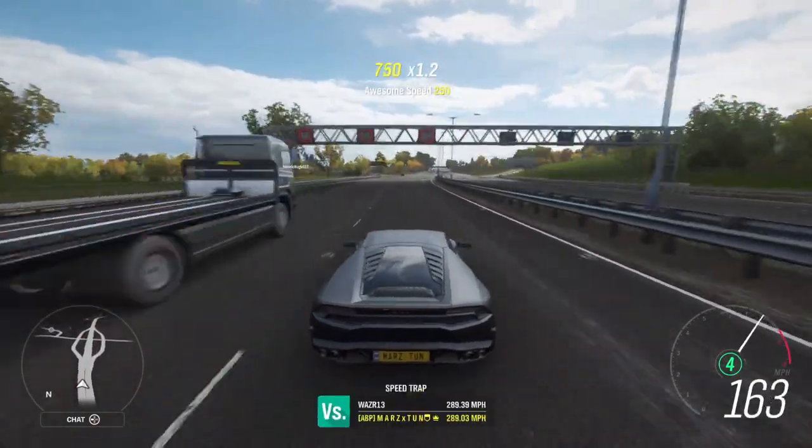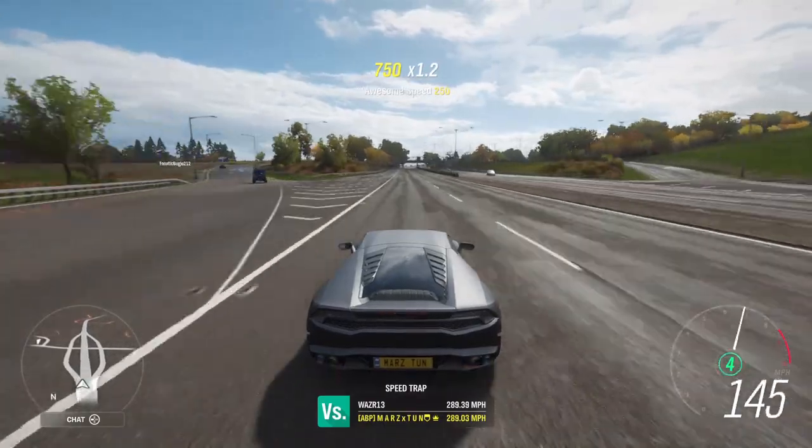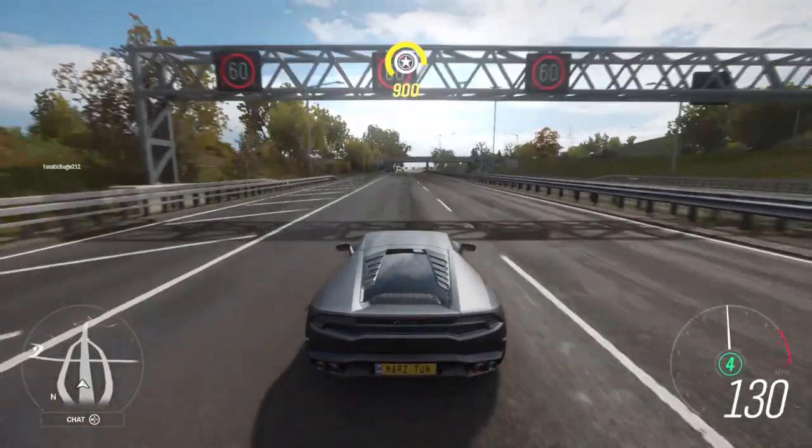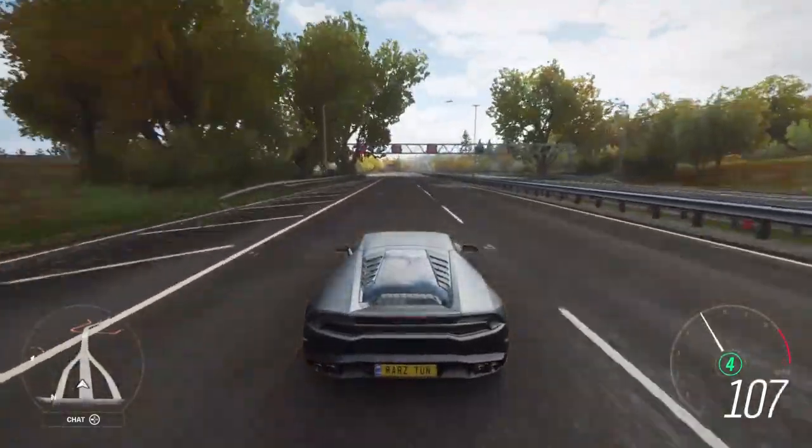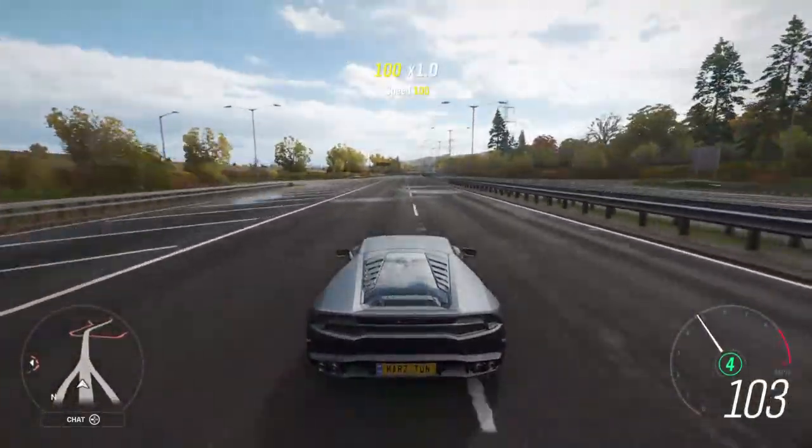another smooth transition, back to back gears. Keeps you in that power band, and it's a very lovely smooth car. So hope you guys like this one as my number 2 pick. And now let's go to number 3.